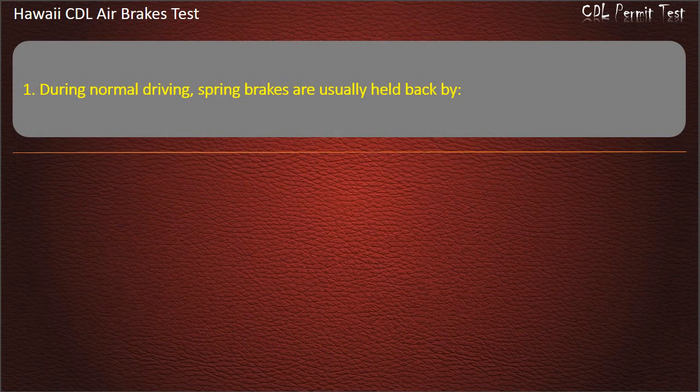Question 1. During normal driving, spring brakes are usually held back by air pressure, springs, bolts and braces. Answer. Air pressure.